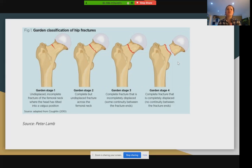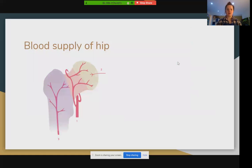So why do we worry about that with hips, particularly hips? Yeah, I agree with Katie. So why hips more of a concern? Well, not more of a concern, a concern. So it's something to do with the blood supply. Avascular necrosis, perfect. So I had to look this up because I didn't remember it.